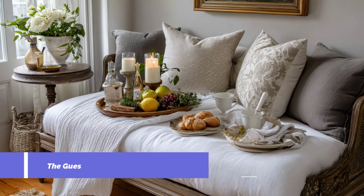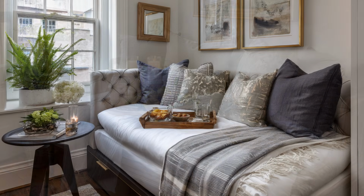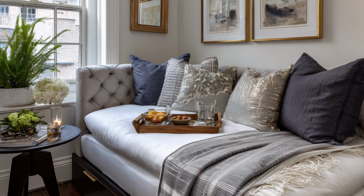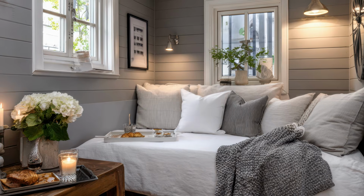Even in a small home, a Parisian-inspired guest space can feel warm and luxurious. Choose a daybed or fold-out sofa dressed in crisp white linens and soft blankets. Add a small table with flowers and a scented candle for a thoughtful touch.